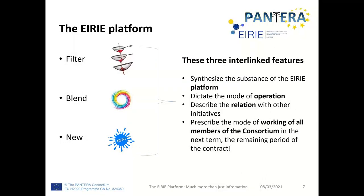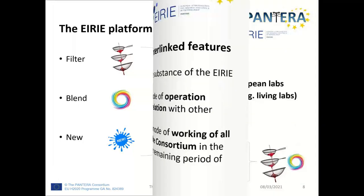And of course, the ERIE platform is not anything that will go on this platform. We would like to put the process forward through which what is coming through, we will blend it in a way that will be made useful for the research and innovation community in Europe to use. And also we are going to constantly enrich the platform, bringing new solutions, new tools, new data, information, knowledge in order to facilitate the research and innovation work in Europe.